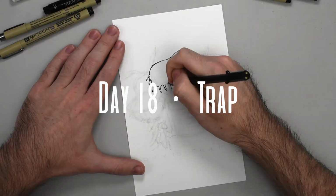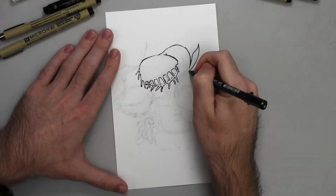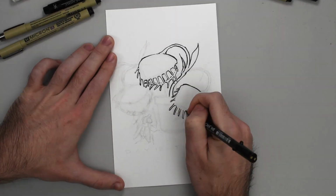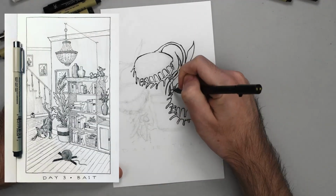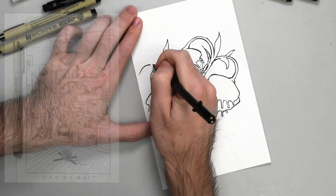Day 18, Trap. Now, I've been trying to avoid having to draw giant scenes through all of Inktober. I did it a little bit more last year, and last year actually one of the prompts was bait, which I basically set up a whole baited trap. So I didn't want to do that again.